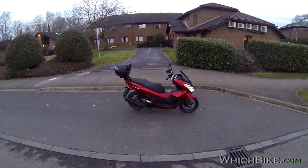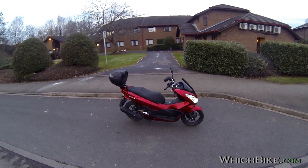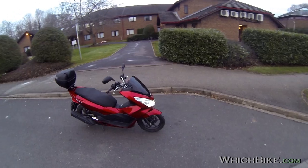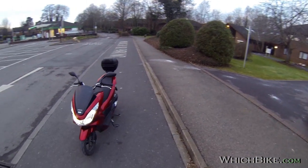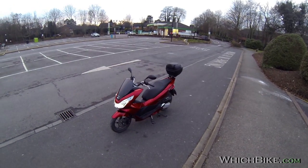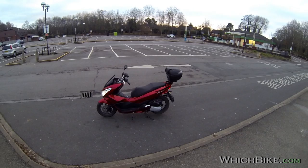The good thing about it is you can get a full size helmet, even a modular, flip-up one like mine, in the box or under the seat. So it's a terrific amount of storage. When two people are on it, it's surprising how much you can put away. Yeah, I'm happy with the purchase.